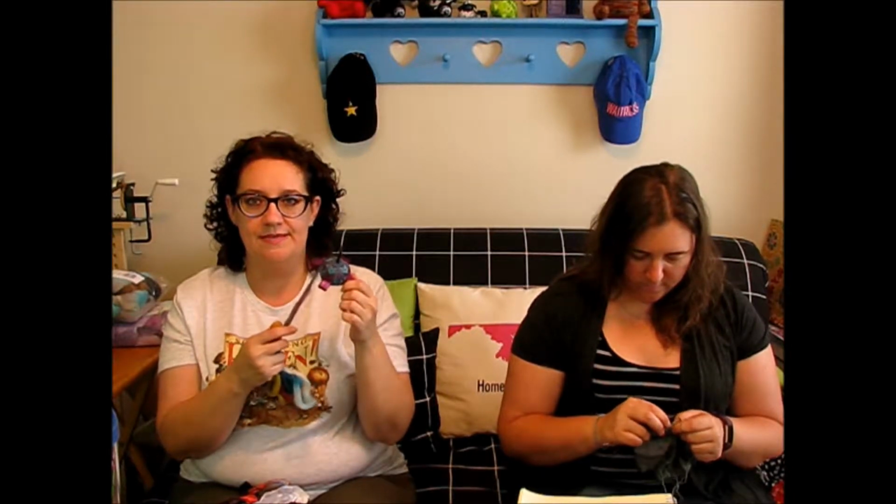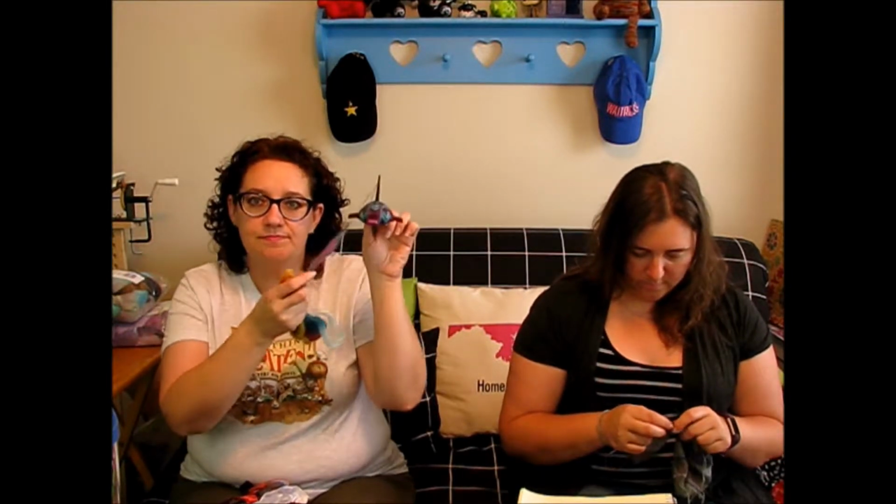Oh, and new stuff. I got a couple new spindles, too. I ordered a replacement for the one that broke. And then I ordered 2 more of these, but they look just like this, just in different colors. And those are from Turtle Made, and they're actually over there, but I'm not going to go get them. That shipped very quickly. I had them in less than a week.